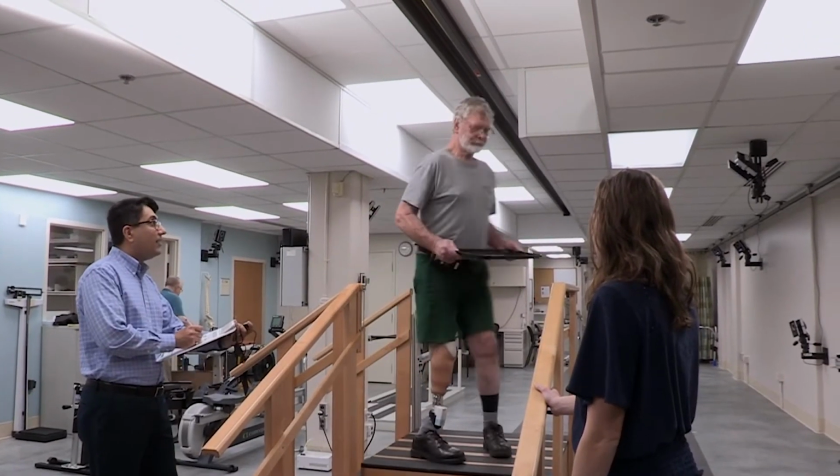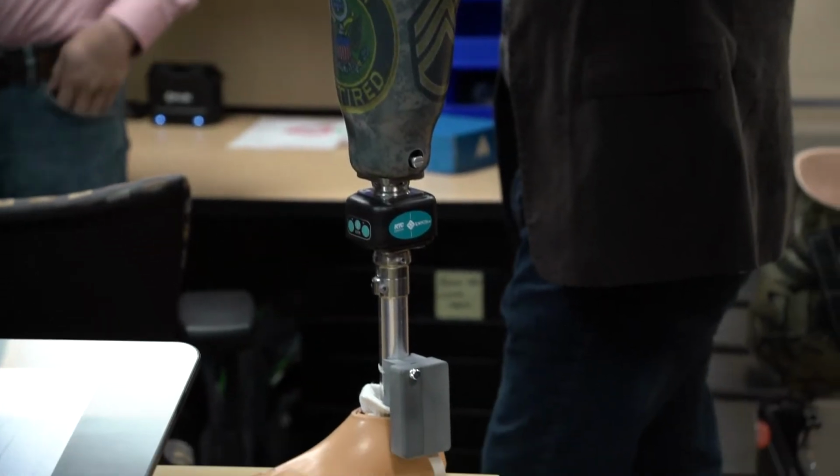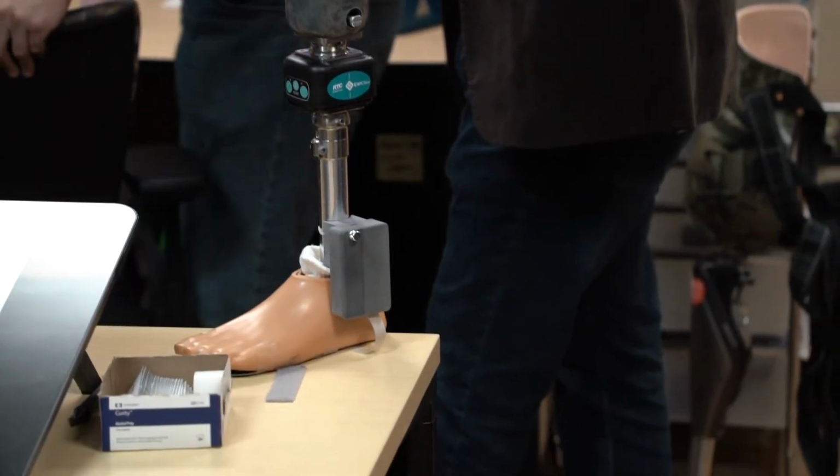Although existing prosthetic devices on the market can restore some of the musculoskeletal function, none of them connect to the nervous system. So in our group, we focus on restoring the neural connection.